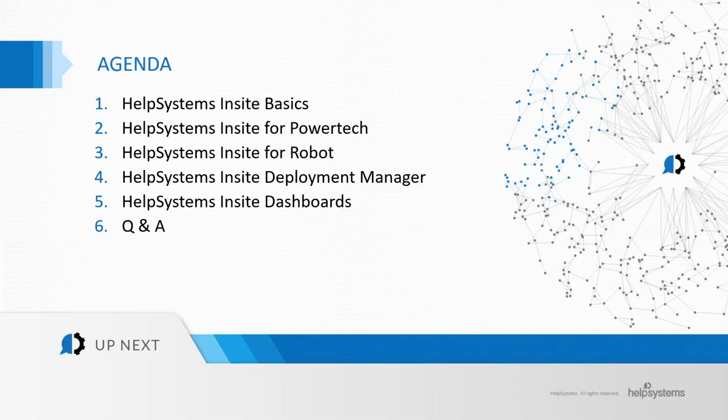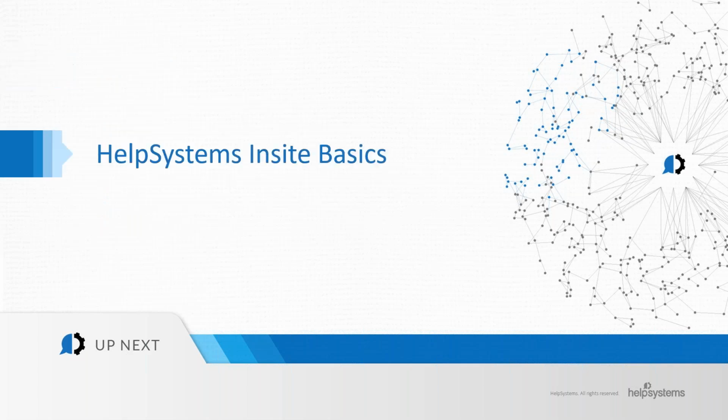All right. So what we'll do today to help you along the way in figuring out what this all is, we'll go through the basics. And Chuck's going to share that with us. I'll talk a little bit about Insight for PowerTech. Chuck's going to share Insight for Robot, and we'll both talk a little bit about Deployment Manager and the dashboard. So super exciting. Hopefully we'll have some time at the end for some questions. So let's get going.